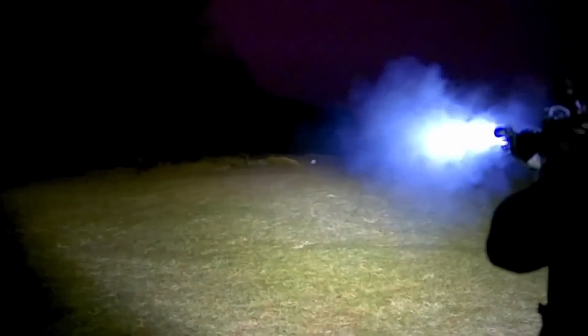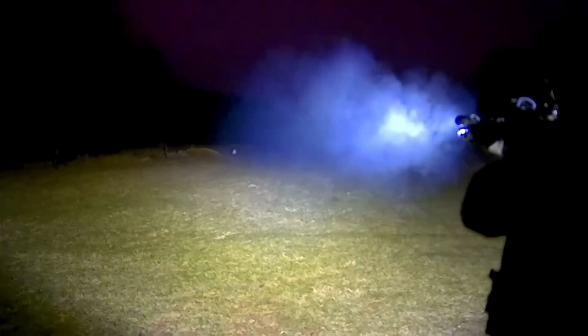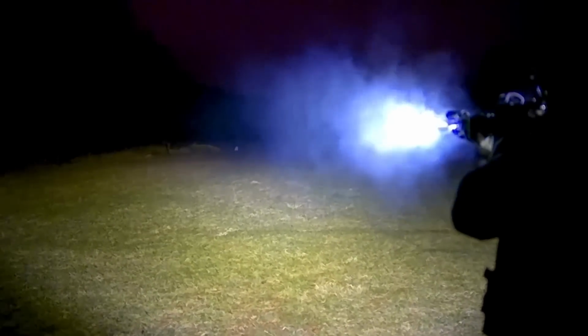It's definitely feeling like the colder it got, the further into the night we went, the more the muzzle smoke just hung in the air. Definitely less airflow, too, down on this portion of the range.